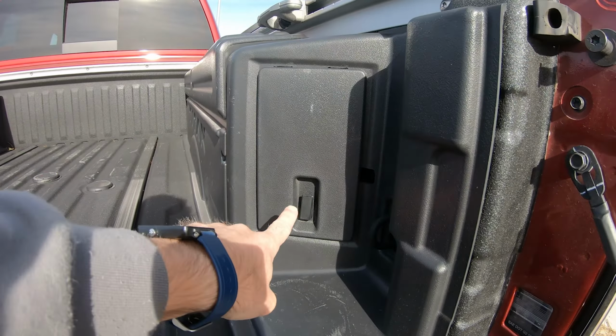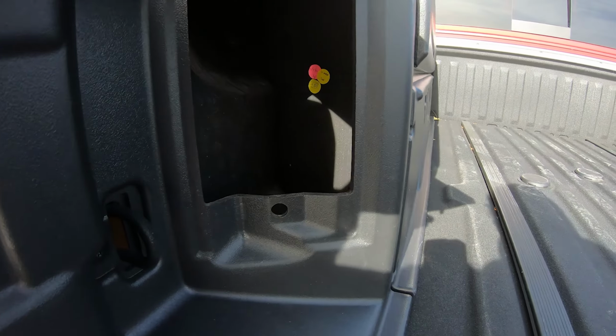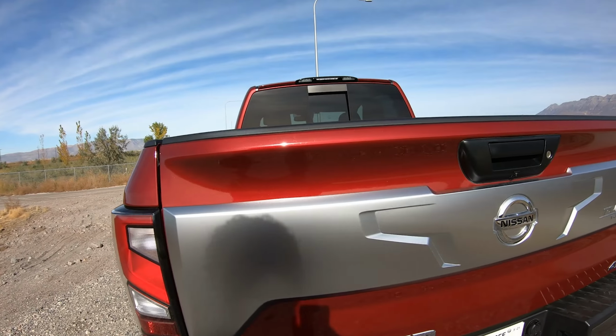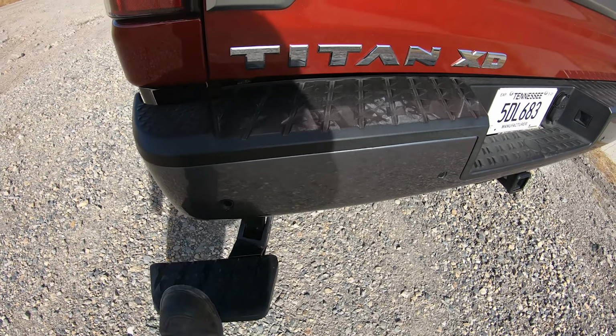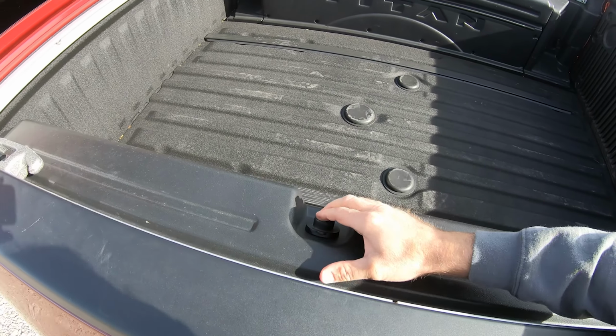On each side, you get these little storage boxes. They're not real big, but just some additional storage. So let's try and get in those boxes to close this step. Just kick it in. All right, so open these boxes from the outside.